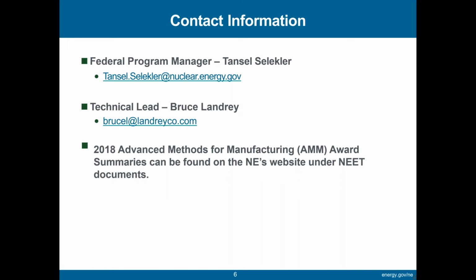Is additive manufacturing of containment structures considered? Yes, it would be. It depends, of course, on which part of the containment structure.